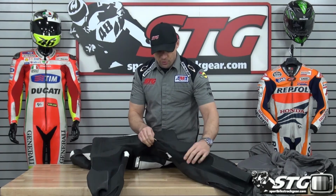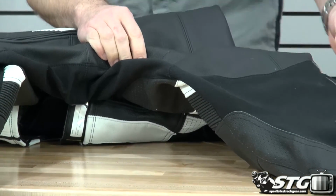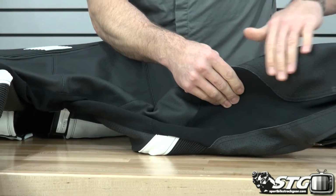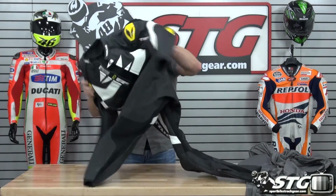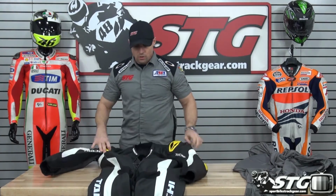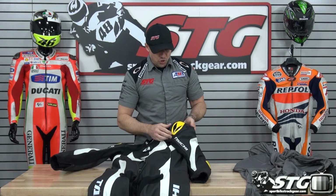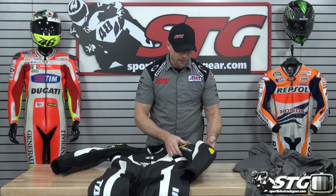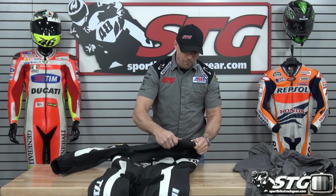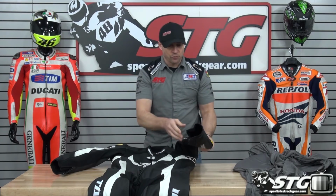Big motion panel. Perforated again, wraps around to the front of the hips. Top end, Keprotec stretch fabric. It also flows air freely. It's abrasion and tear resistant. Perforation here in the lower leg. Front of the suit. We're going to get the Taichi shoulder slider. Perforated panels out of the impact zone. Perforated motion panel in the elbow. Elbow slider is built in as well.